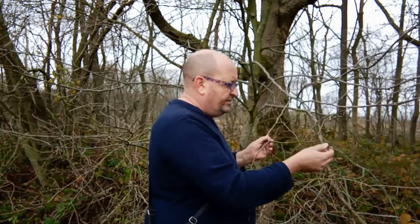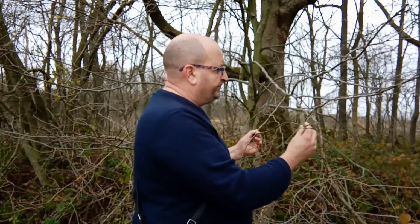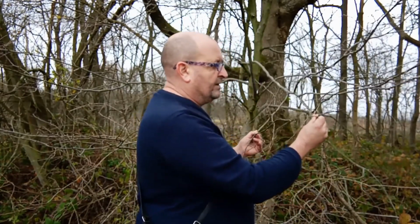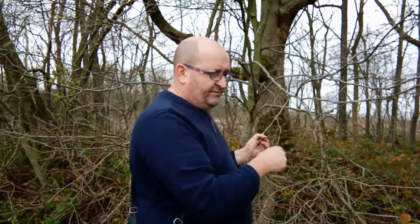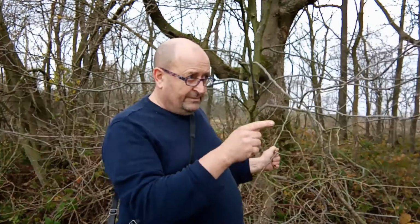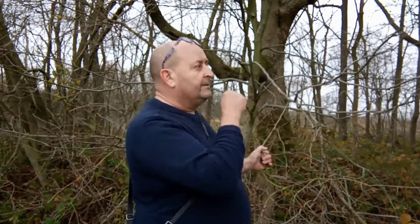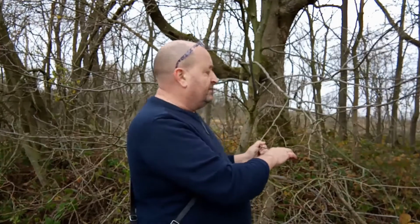Well, I've moved, struggling to find any suitable elm to even look at. It's all been flailed at the side of the forest tracks. So I've now come out onto the edge of Wellow Park, heading back towards the car, and I'm looking at any elm that's along this edge.